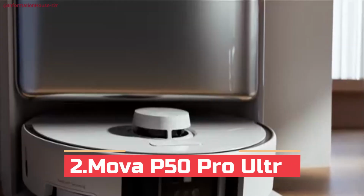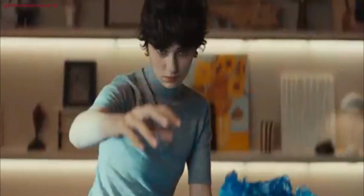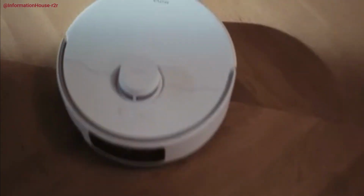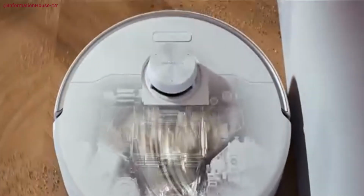2. Move P50 Pro Ultra. Experience a next-level clean with the P50 Pro Ultra, the fully automated robot vacuum and mop combo that takes care of your home effortlessly. Its self-maintaining dock collects dust for up to 75 days, cleans mop pads with 167 degrees Fahrenheit hot water, replenishes water and solution, and dries mops to prevent odors.